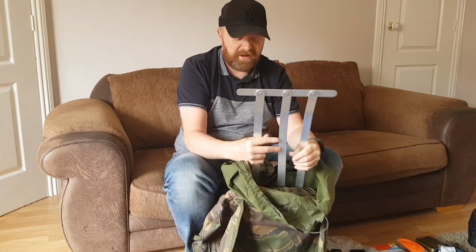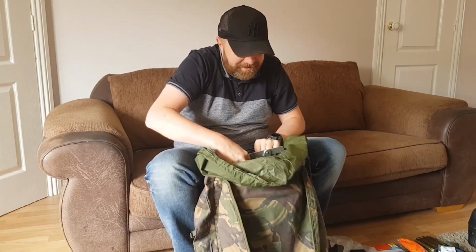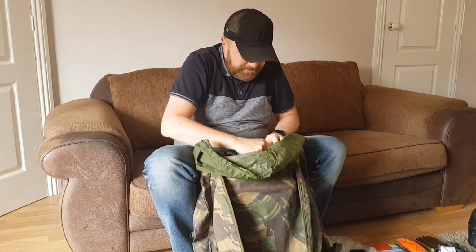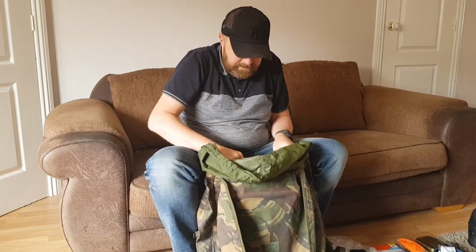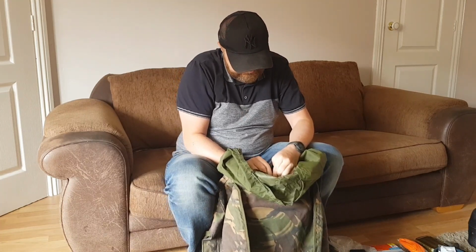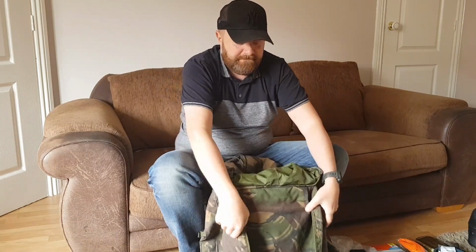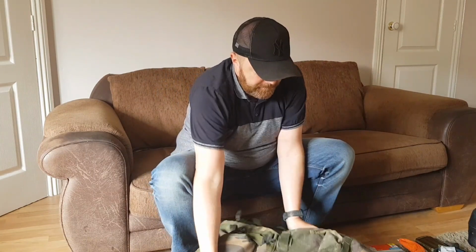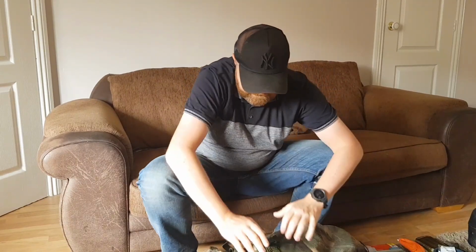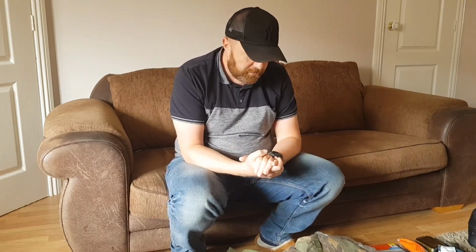Always use it as a weapon. Not that I would want to hit anything with it, but you know, it's the thing you do. So that just slots back in the bag, and you just fasten the press stud, like so. So there you go. I'm going to show you now what it looks like from an aerial view.